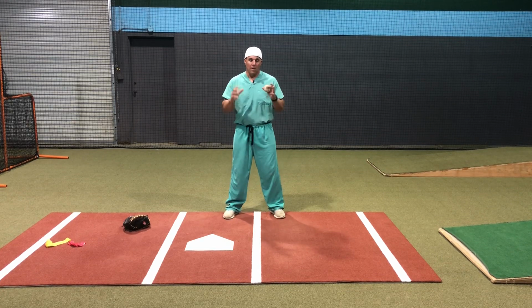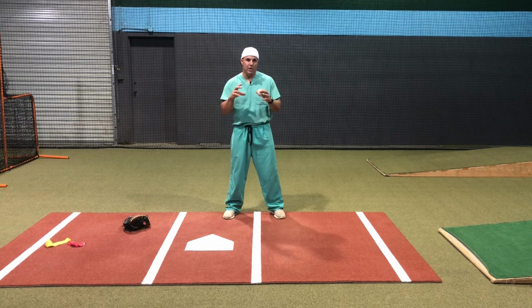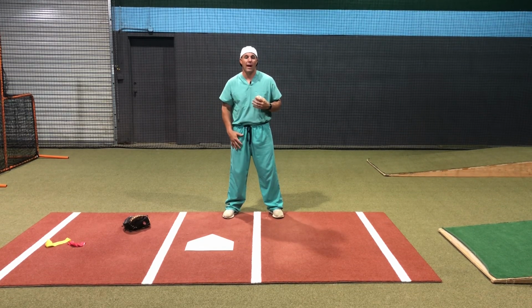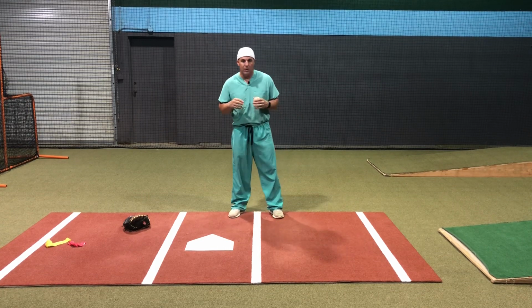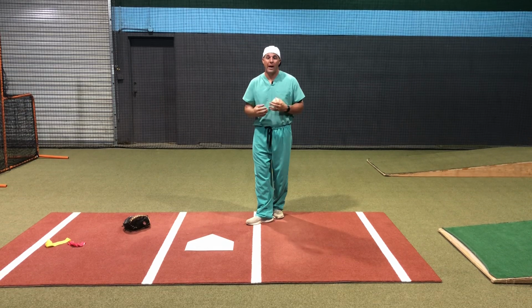So a couple things are happening all at the same time. My hands are going to go to the center to make the exchange, okay? But as I'm doing that, I'm also establishing myself to the center with my lower half. So with my first jab step, I want my jab step to get to the center as my hands are coming to the center, okay? The reason why that's important is because literally that first step puts us on the path to being able to get over to second base.